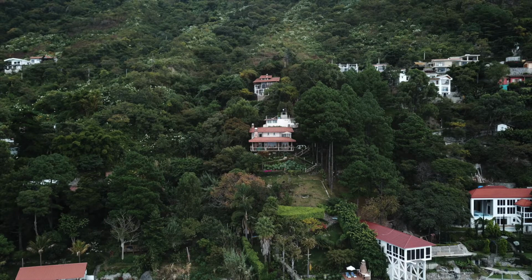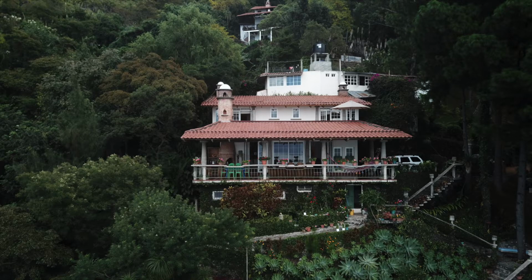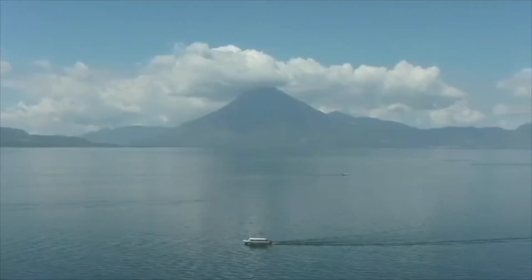And here we are. This beautiful house is right in the middle of the hillside. You can appreciate the view from the drone, and it has a fantastic view toward San Pedro, Tolimán, Cerro de Oro, and the beautiful sunset of Lake Atitlán.